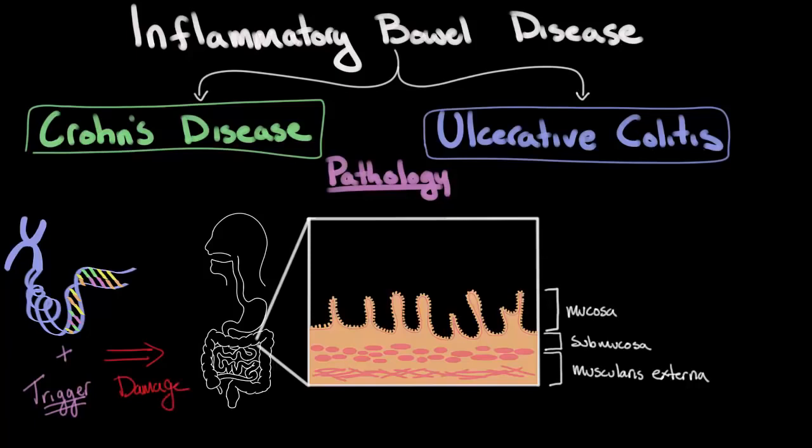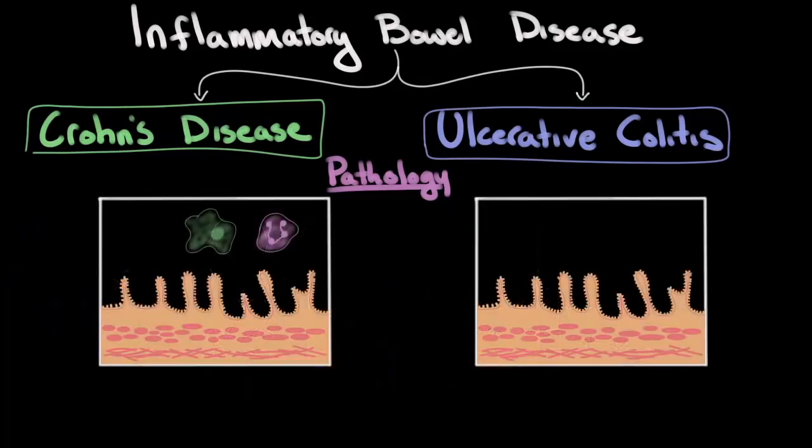Now, so far, this part of the mechanism is the same for both Crohn's disease and ulcerative colitis. However, over time, the damage that occurs to this intestinal wall at a microscopic level differs. So let's take a look at this. Now, over here on the left, we have a picture of the intestinal wall in someone with Crohn's disease. And I have a couple cells here, and they're a little bit out of scale, but the idea is that this is a macrophage, and this here is a neutrophil. Now, macrophages and neutrophils are normal cells that are part of the immune system, but for some reason in Crohn's disease and ulcerative colitis, they begin to attack the intestinal wall. And over time, this inflammatory response causes damage to the intestinal wall.